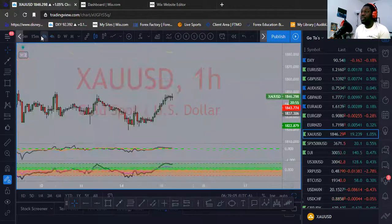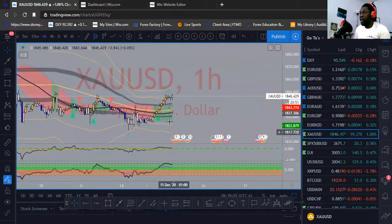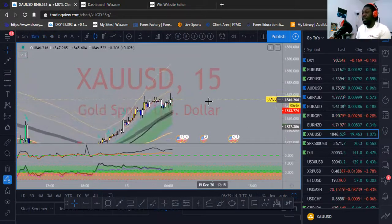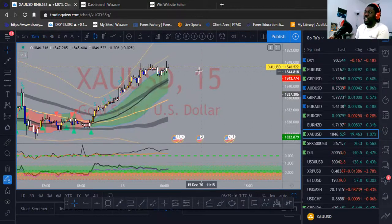Other than that, though, 1 hour I called it, didn't get a retest, or else I would have gone into the buy, which I wanted that retest yesterday while I was scalping. Never got it, so I never got into any scalps.